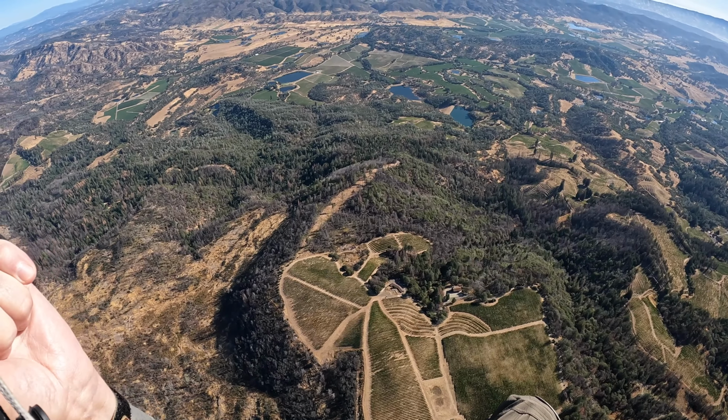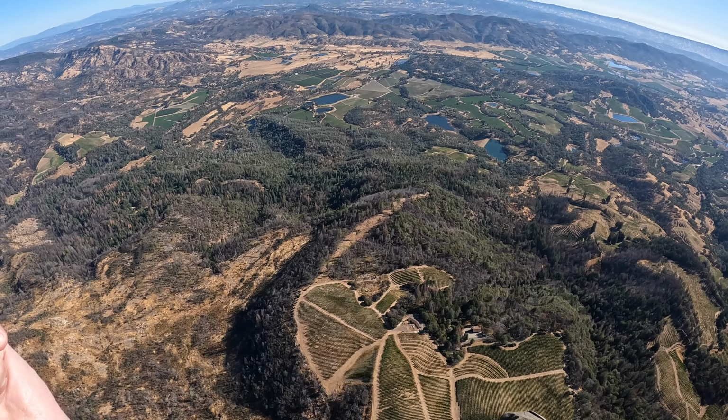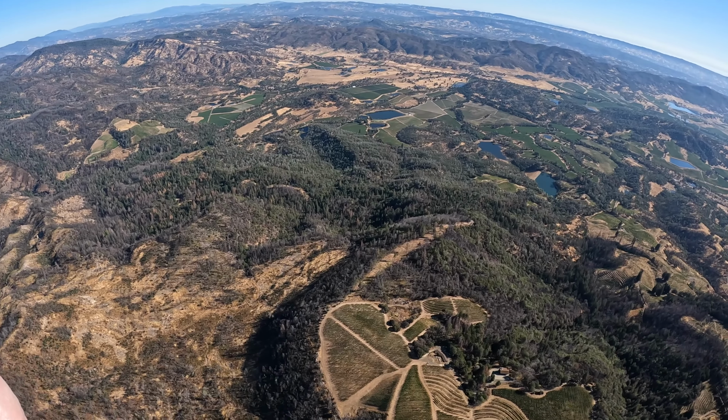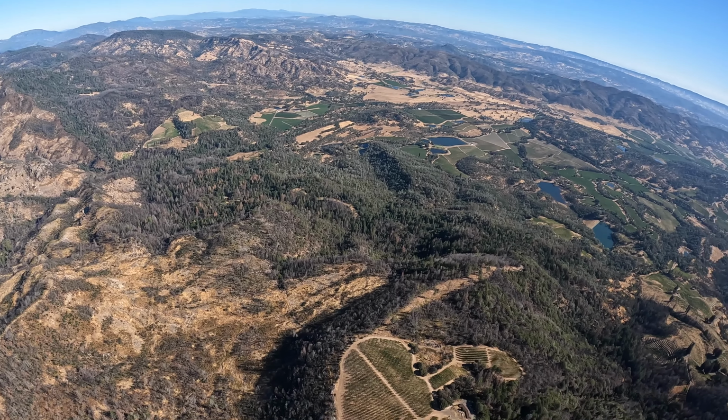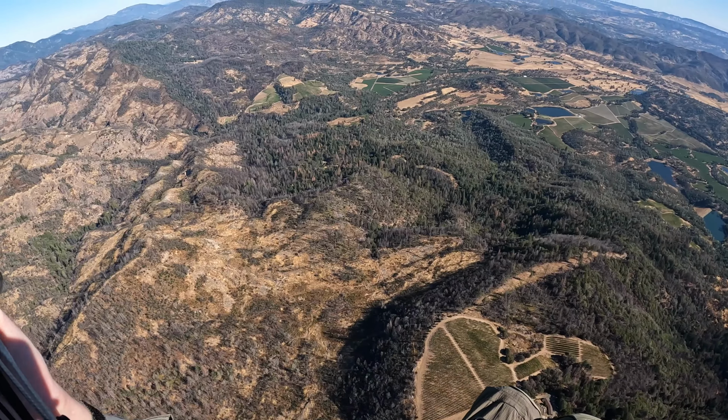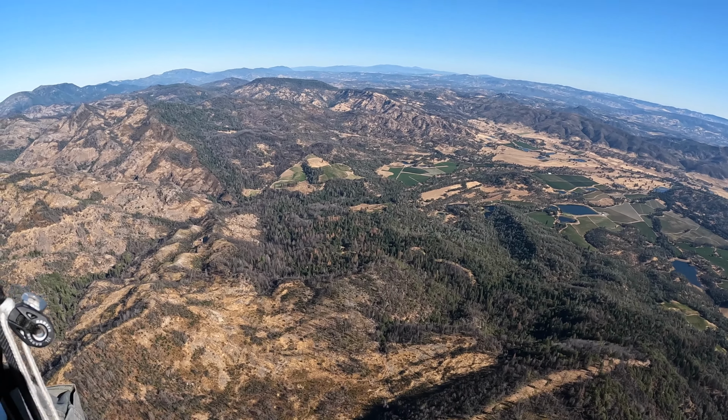Angwin traffic, Skyline 8698 Tango, 4 miles to the northwest, gonna pass west to east over midfield. Get a check on the wind, got a parachuter off to our right. Gonna make a left downwind to runway 15 Lincoln.